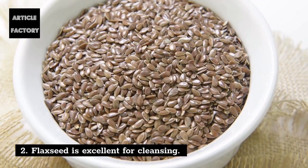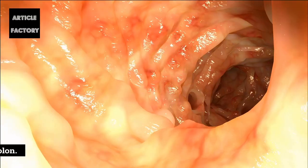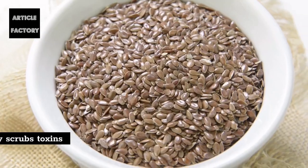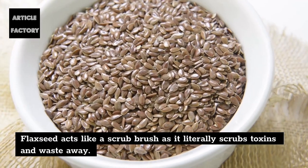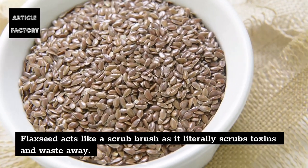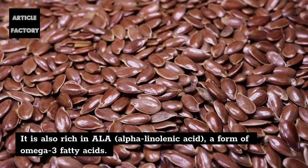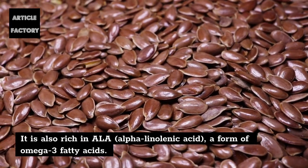2. Flaxseed is excellent for cleansing. It absorbs water and expands as it passes through the colon. Flaxseed acts like a scrub brush as it literally scrubs toxins and waste away. It is also rich in ALA, alpha-linolenic acid, a form of omega-3 fatty acids.